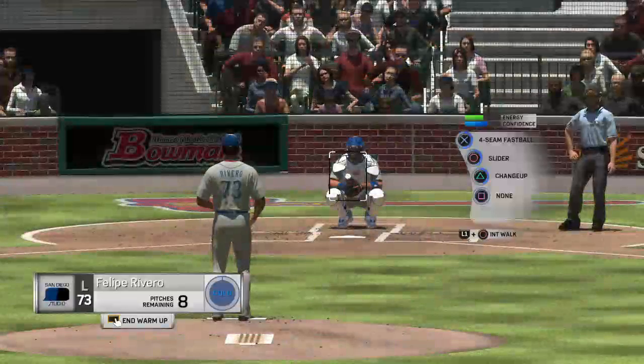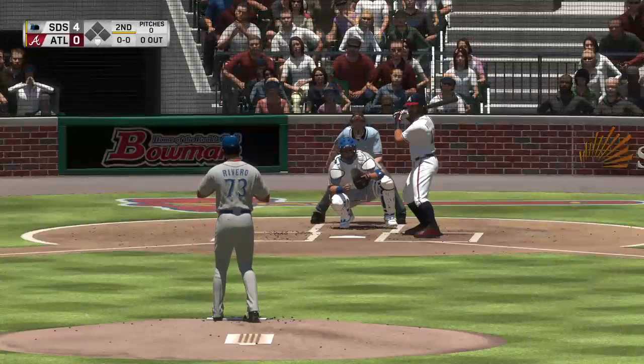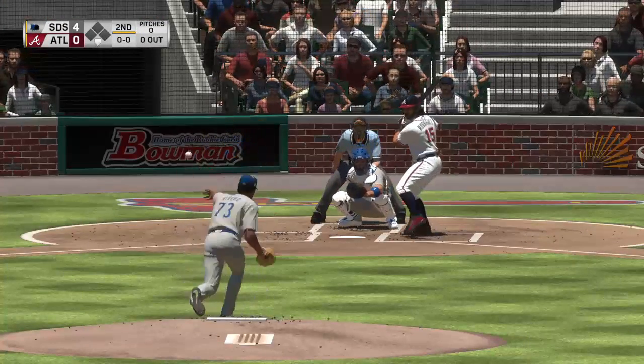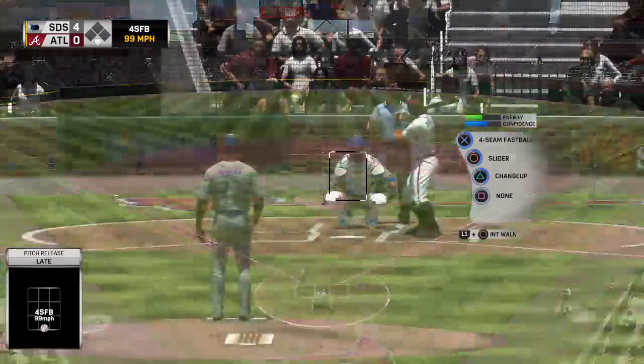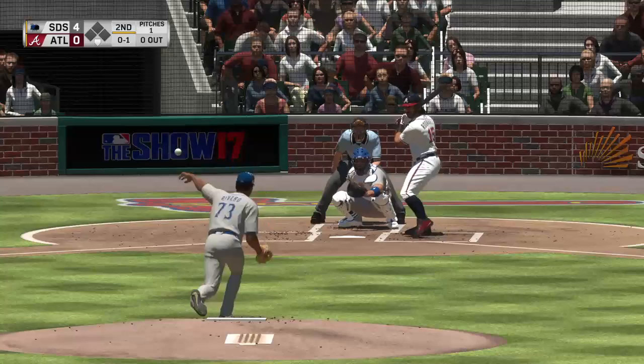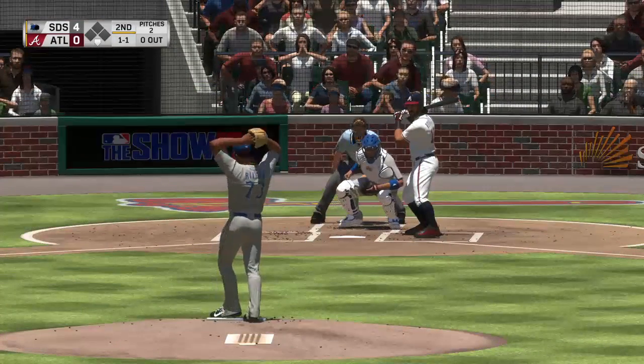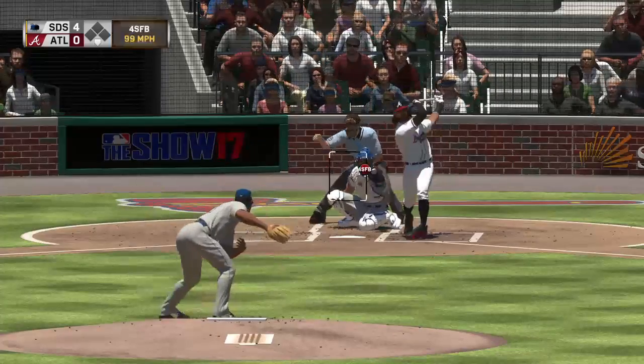Felipe Rivero, a 6-foot 2-inch left-hander, jogs in to take over on the hill. Sean Rodriguez is in to start things off here as he looks at a called strike. It's 0-1. That's a big fastball, obviously, and we're going to see this reliever throw it a lot. Pretty good pitch and a great take there.